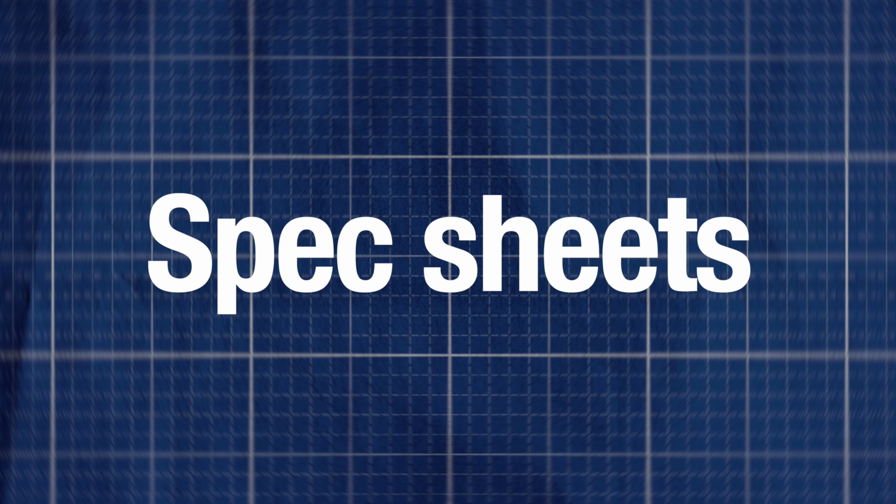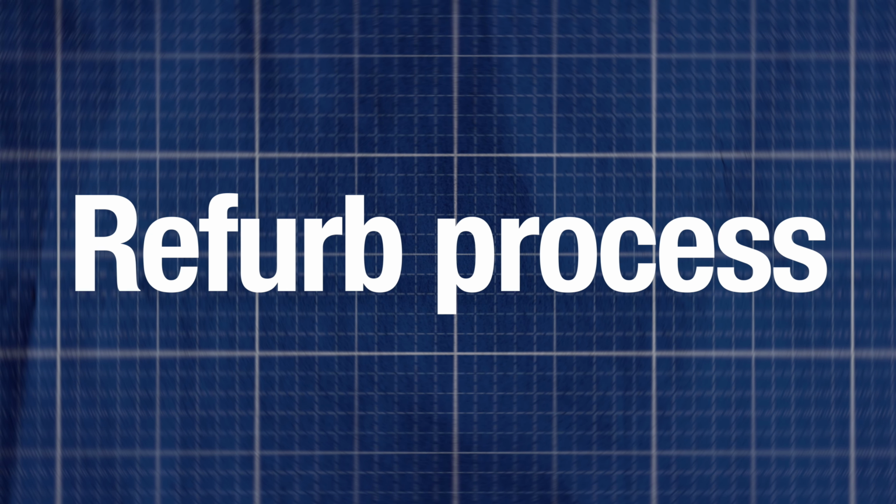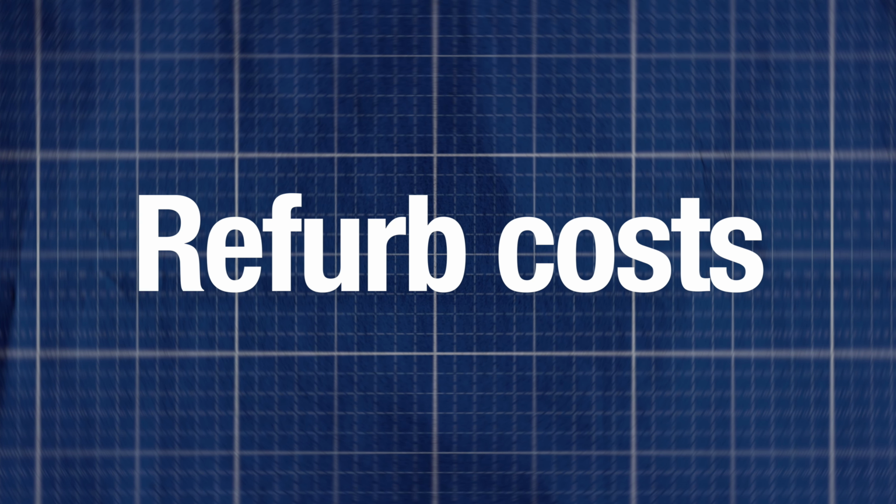So far, they've learnt about contractors, purchasing, they've learnt about specification sheets, how to break down stage payments, what goes into the process of a refurb and what it costs. Now today, they're on site to decide what we're having in this property because it needs to be based around the end user. So let's get straight into it.